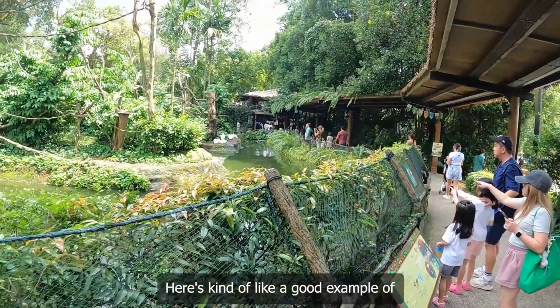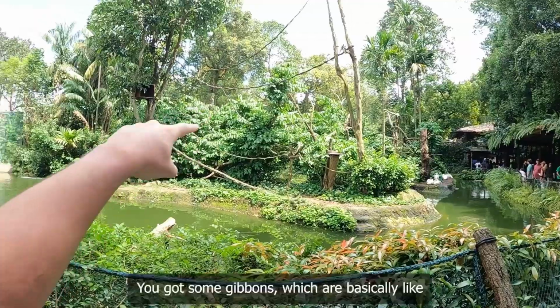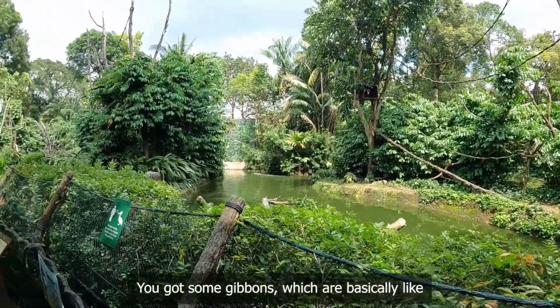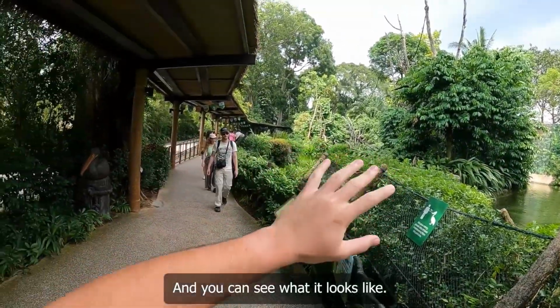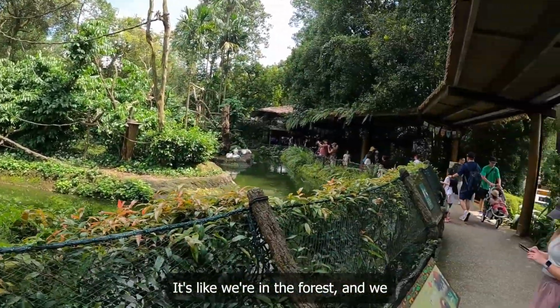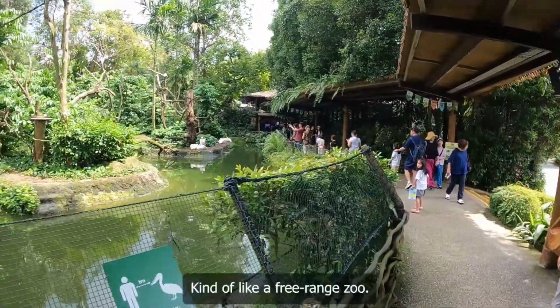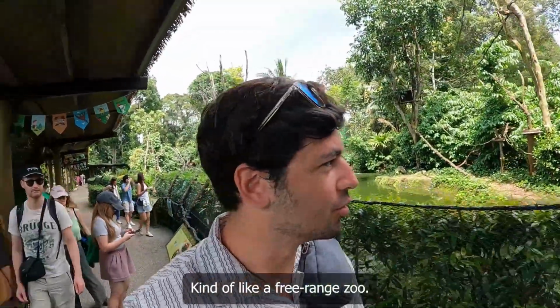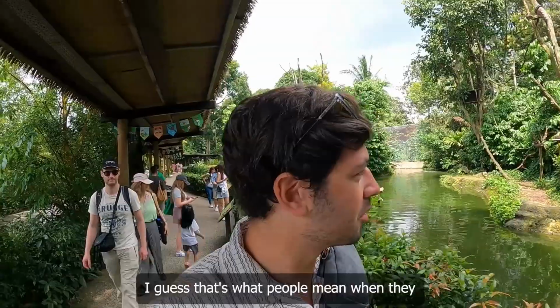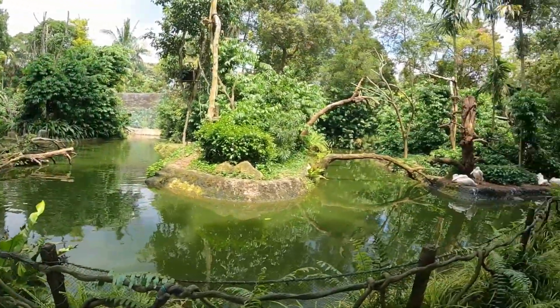Interesting life. Here's a good example of what the exhibits look like. So you got the pelicans over there, you got some gibbons, which are basically like orangutans, and you can see what it looks like. It's like we're in the forest and we can just walk amongst the animals. Kind of like a free range zoo. I guess that's what people mean when they say this is a special zoo.